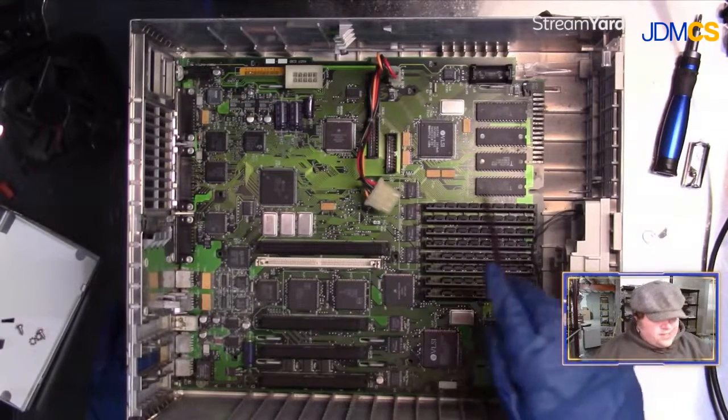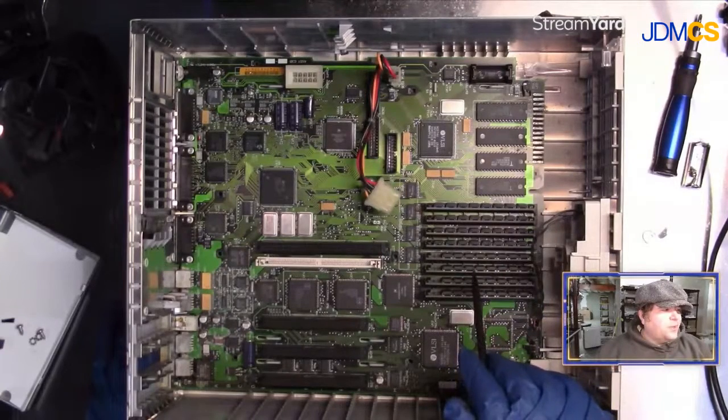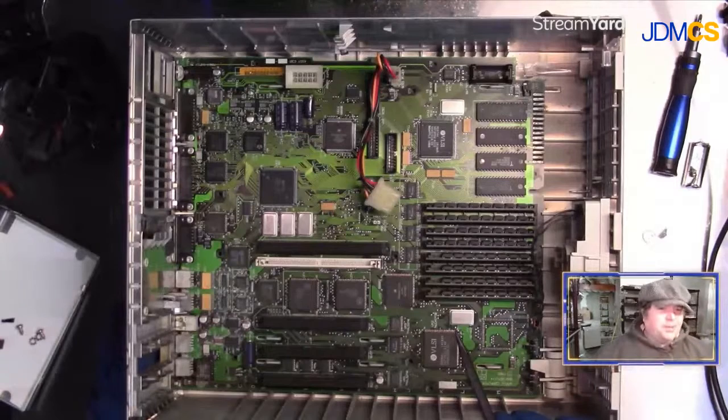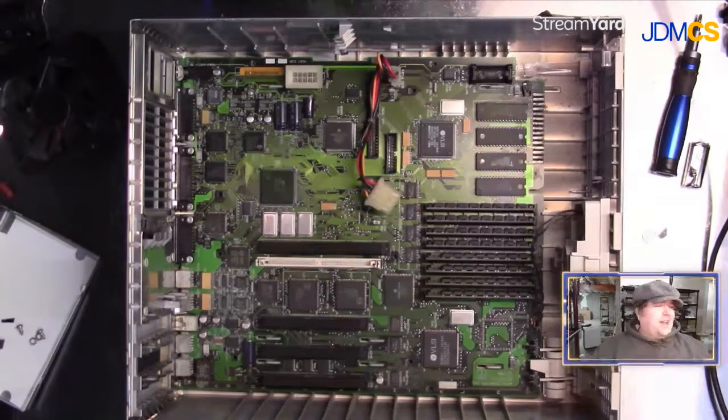I do believe it has 8 megs of RAM, which is pretty good. But I'm probably going to soup it up a little because that's what I do, and because I realized I can max this thing out pretty cheap. It would have cost a small fortune back then, but now, yes.